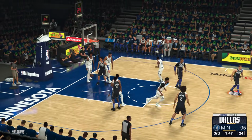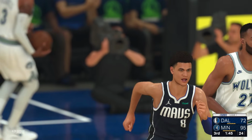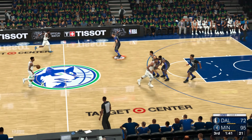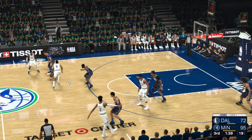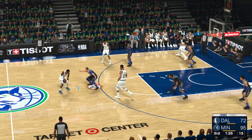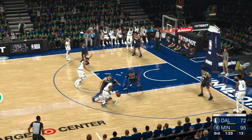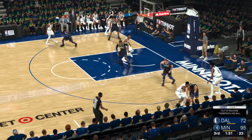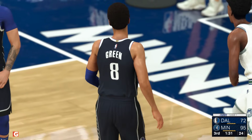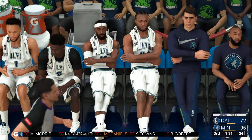Here's the floater. That one's good from Green. And the assist from Doncic. Green's got his second basket. They're really looking to that inside game here in the second half, getting away from taking a bunch of threes. Doncic against Morris. It's stolen by Green and out of bounds. Minnesota will have it. Moore's checked in for McDaniels.